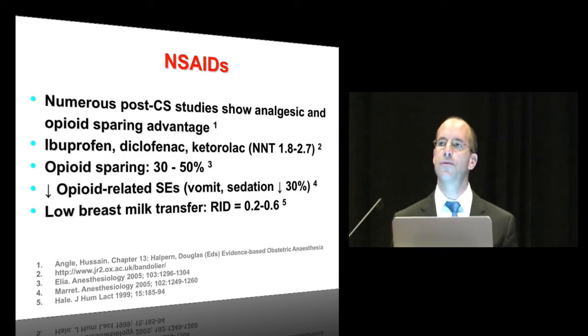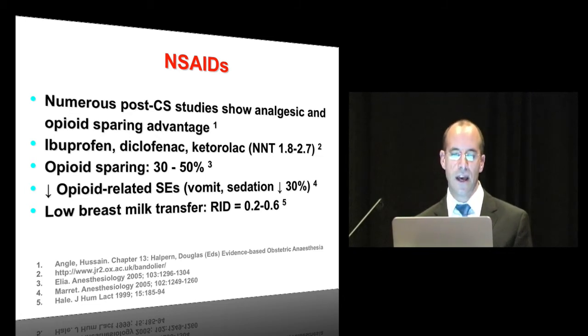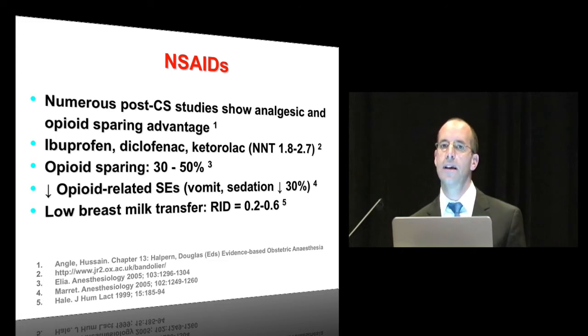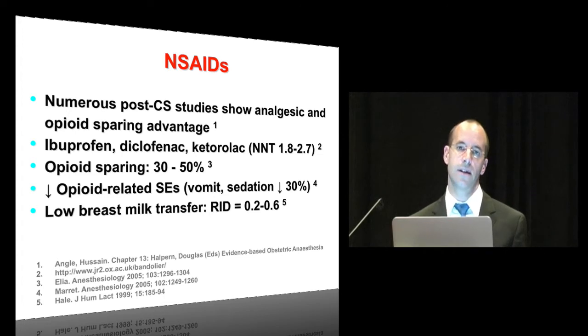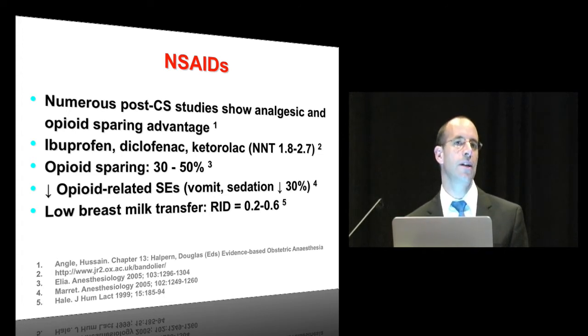So I know everyone in this room is using non-steroidals to supplement analgesia, and for very good reason. There are many studies showing a benefit. The numbers needed to treat are around 2. So it's a fairly potent analgesic, and its opioid sparing effect has been estimated to be about 30 to 50%, both in the OB setting as well as outside. It also can decrease opioid-related side effects, which has been shown fairly convincingly in a meta-analysis by Marin.